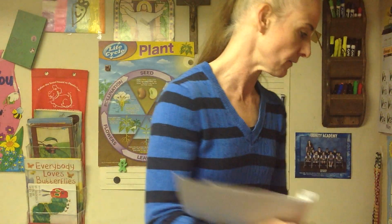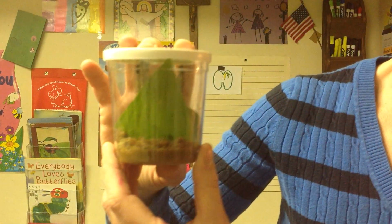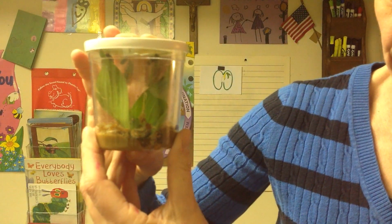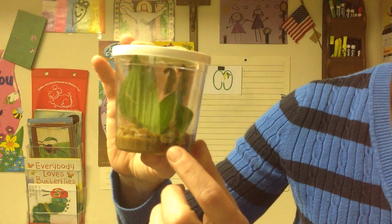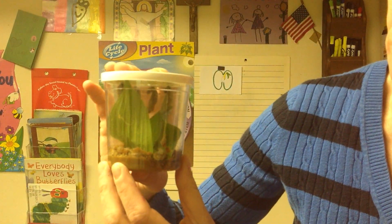And I'll show you mine very carefully. You shouldn't pick yours up at home, because you do not want to disturb them. So, okay, see, 4 are hanging, and 1 is right here on the little leaf I put in there. He still formed his chrysalis.